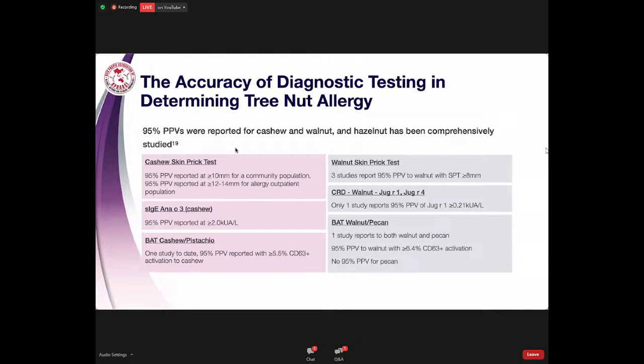So cashew, as I said before, we've got 95% PPVs. For Ana o 3, the 95% PPV that's been reported is greater than or equal to 2. And also there's some limited data, but there still is data looking at basophil activation tests. So that's growing in the tree nut area with evidence towards basophil activation testing.